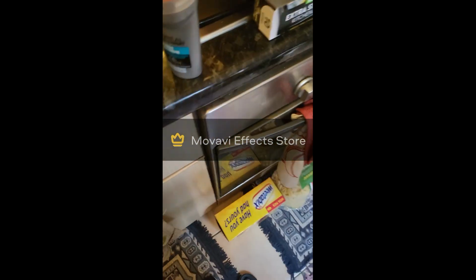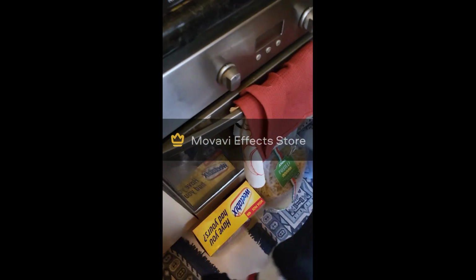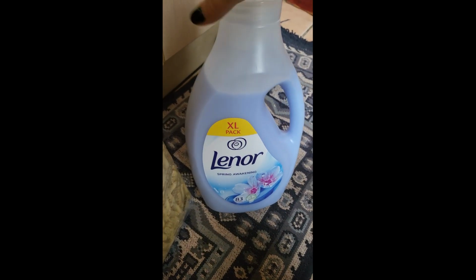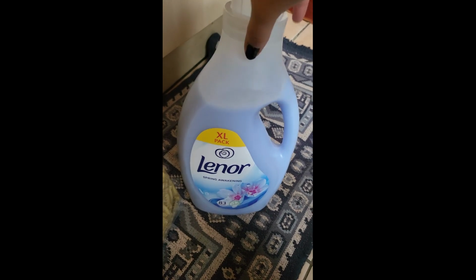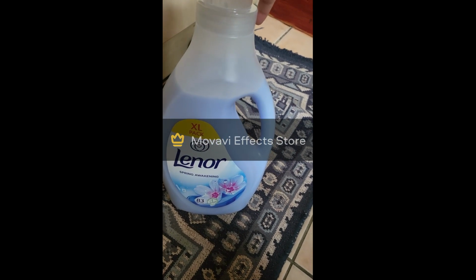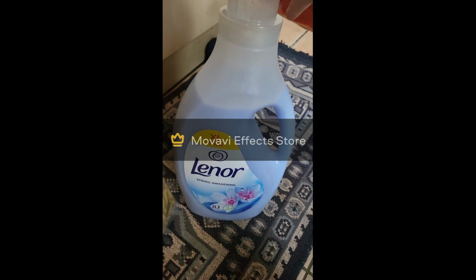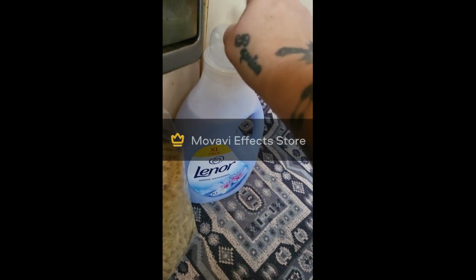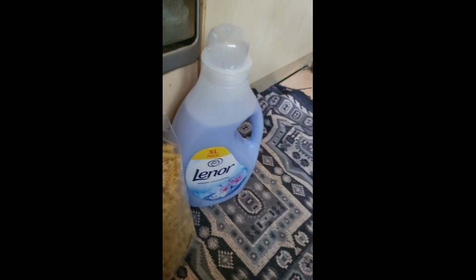My husband is at work, so I just want to quickly show you guys what I got. I usually always buy the big softener, the Lenor. We are very happy with the blue color. It's very nice. Spring Awakening scent is very nice. I got them for, I think, £5 or four something.